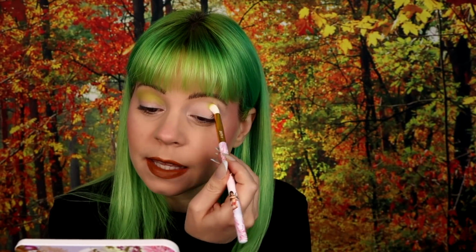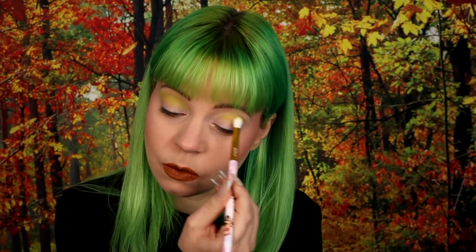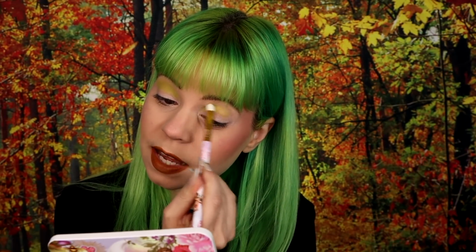So I would say that I like it. I mean, it looks nice. I don't think that it's as rich and pigmented and opaque as maybe some other shadows that I have in my collection that are the same color, but I think that it's definitely showing up. It's looking nice. It's a nice color. I don't really have too many complaints yet. We'll see how the next shadow builds on top of that.